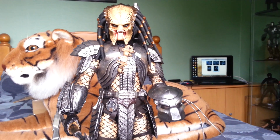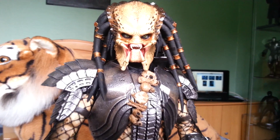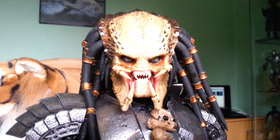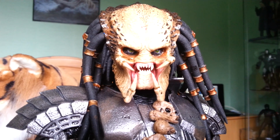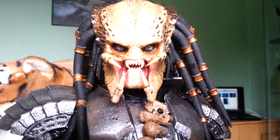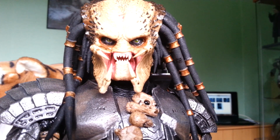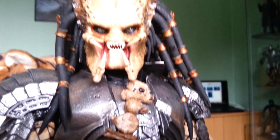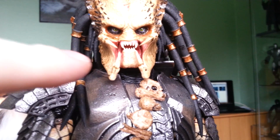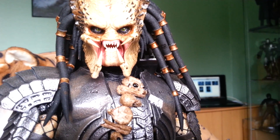Okay, and finally we have him with his closed mandible look. There's a couple more little details I want to show you on this figure before I finish, but you can really see the eyes there. Superb look to the eyes. I don't think they were green in the film. I'm not 100% sure, but these mandibles do clip in nice and tightly, so they're not going to fall out.